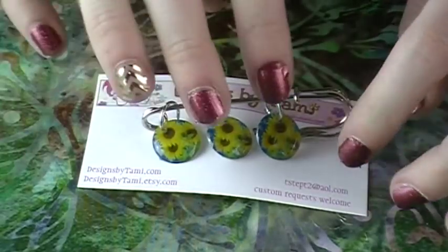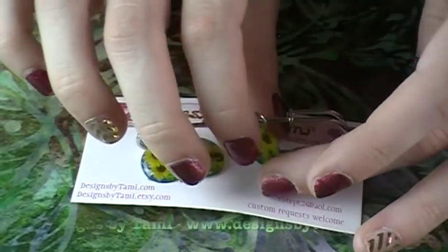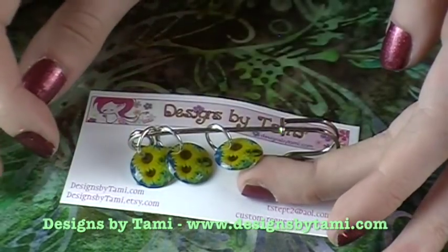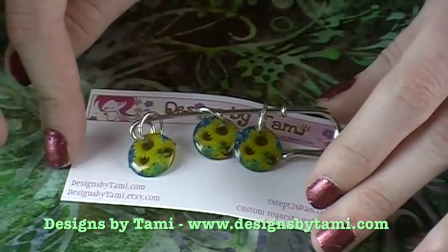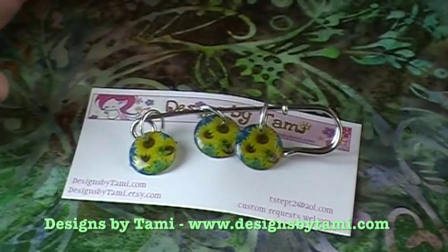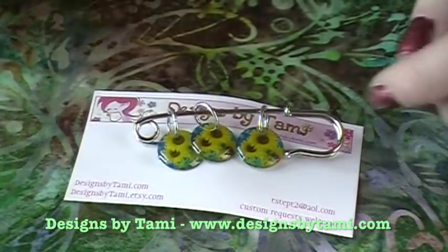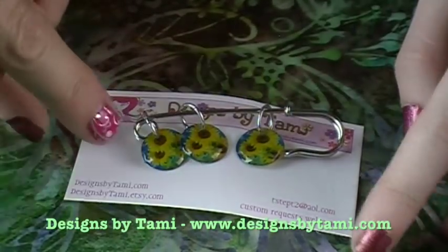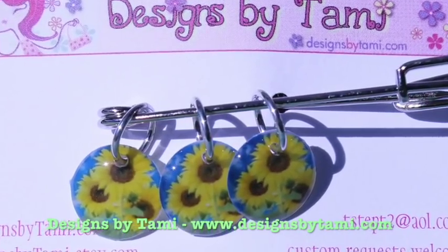This is designed by Tammy, and she did some sunflower stitch markers. They look kind of like glass. Yeah, they're really pretty. And she can do custom photo stitch markers of any photo that you want her to make. So if you had pictures of somebody that you wanted to have on your stitch markers, you could send them to her and she can make the stitch markers for you. And I love her little bright yellow sunflowers with blue background. You can see the blue sky on them. And these look like a little bit larger, medium stitch marker. Designs by Tammy, stitch markers, sunflowers. The road to our house in August is always lined with these flowers.